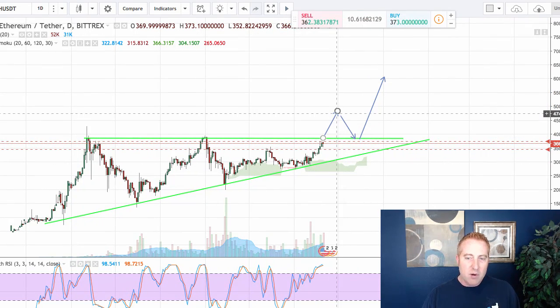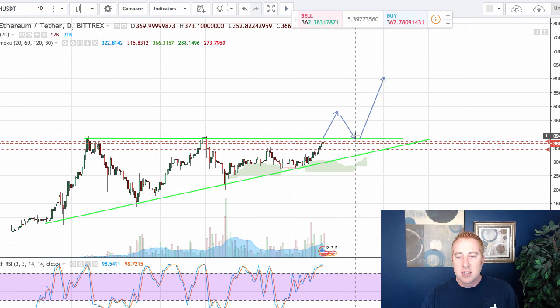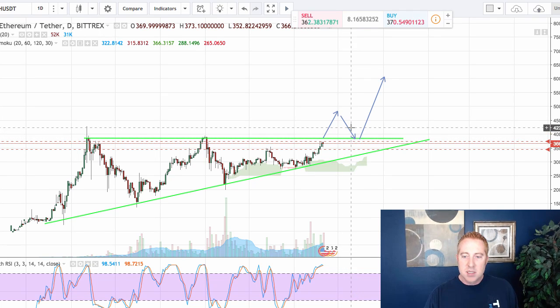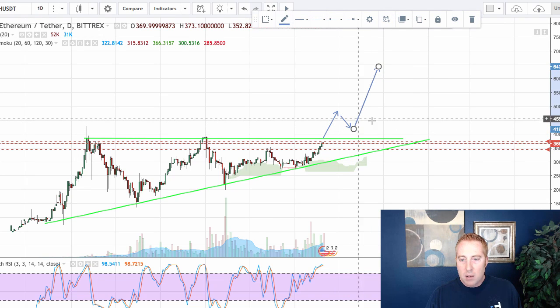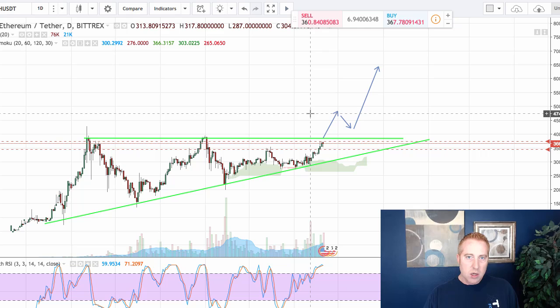Whenever it breaks out, it may not come all the way down to this trend line, but that happens a lot of times. It may not come as deep. It might do something like this, but look for that.